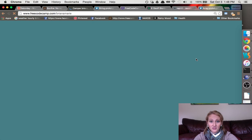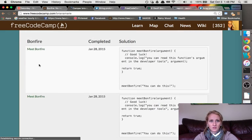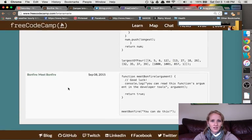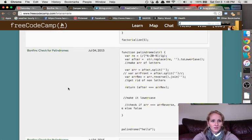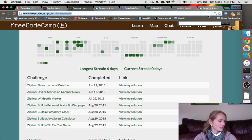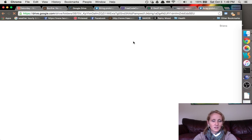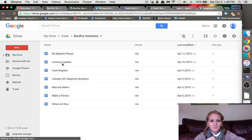It might have been reduce. What about reduce? Okay, no repeats. What? It's not here. Is it? Oh, that's one of my really hacky ones. Friendly date ranges. Yeah, I'm not seeing it. Well, bummer. Let's see if I saved it. I'm gonna check real quick on my Google Drive and see if it's here, because I did save some of my own code answers on Drive. I tried to do all of them, but I was super inconsistent. Here we go.